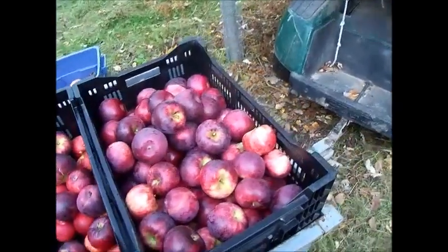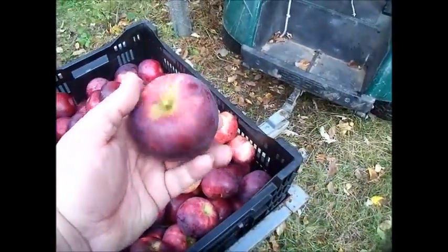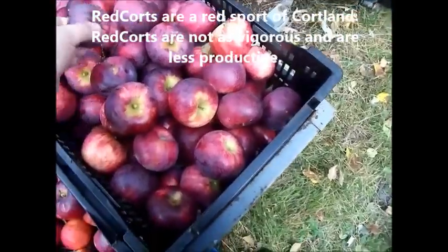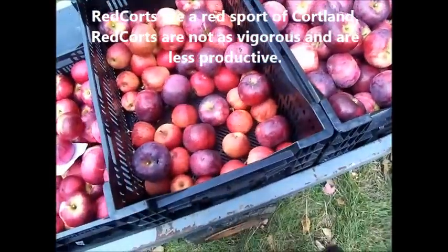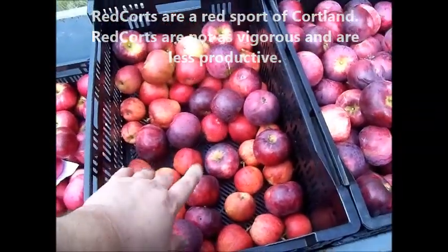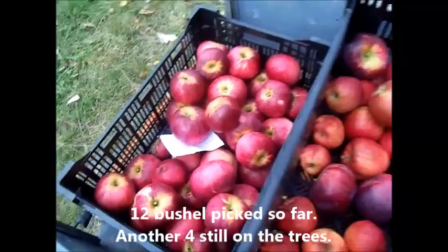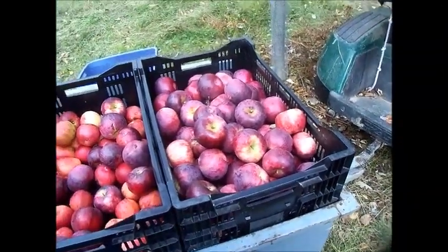This over here is the Red Court. The average size, a good 3 inches. When these things shine up, they're pretty. Well, that's a bad one. And here we got our seconds. This is some Gala and some Red Court. And the Wolf River, those things are big. Okay, time to go.